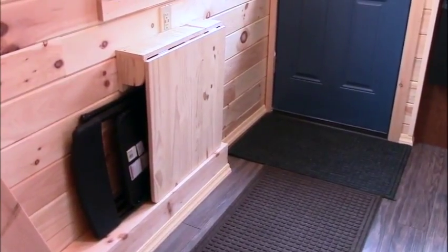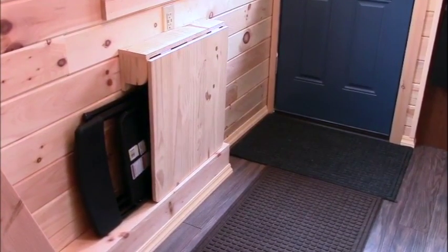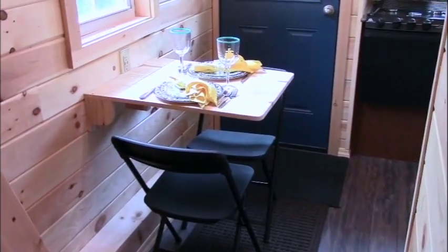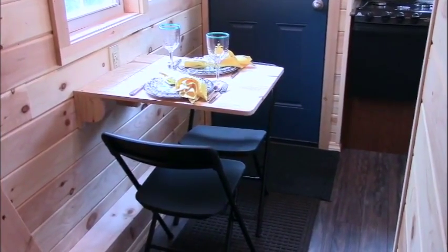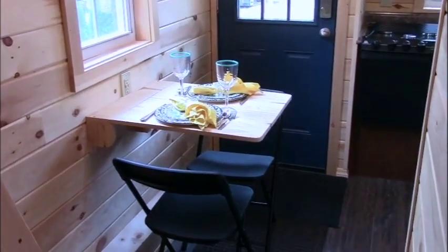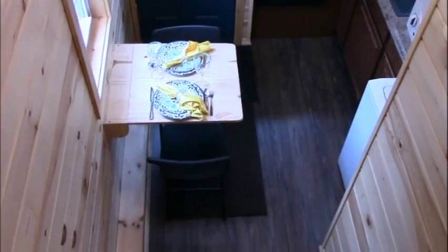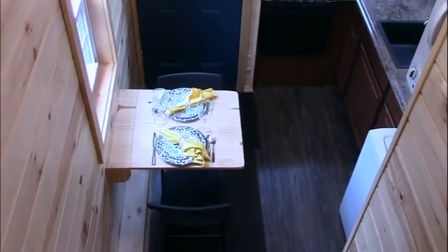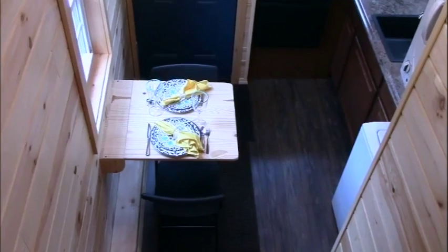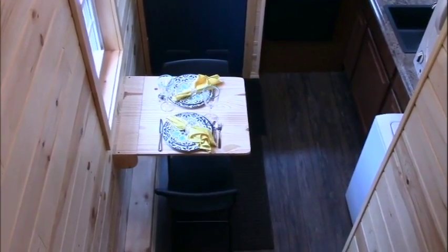Across from our kitchen area is our dining table, which folds down with chair storage when not needed. Then fold up the table, bring out your chairs, set up your plates, and you have a nice dining area. And looking down at the dining area and the kitchen space from up in a loft, plenty of space to move around and have your dinner at the same time.